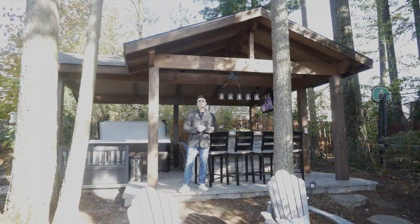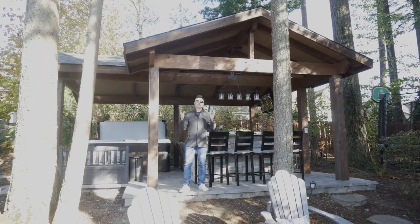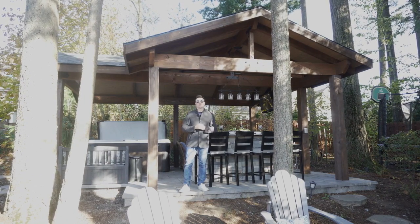So I hope you appreciated this little piece on maximizing space. Even in the middle of a grove of trees, you can get really creative and do a lot of stuff. So don't think you can't do it. Good design will help you a lot.